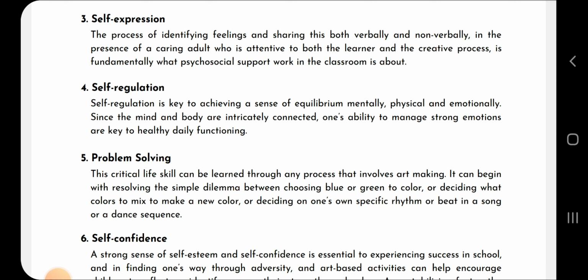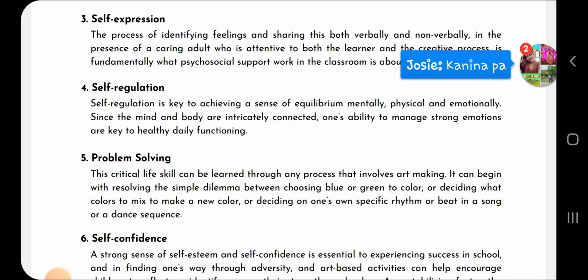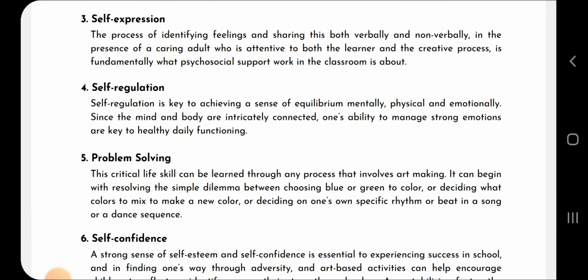So, dito naman, we will help our learners to learn how to regulate, how to manage their feelings, their emotions, and para makakreate tayo ng balancing individual, wherein a holistic individual who achieves a sense of equilibrium, both mentally, physically, and emotionally. Ayan, so napakaganda nitong skill na ma-develop natin sa ating mga learner.